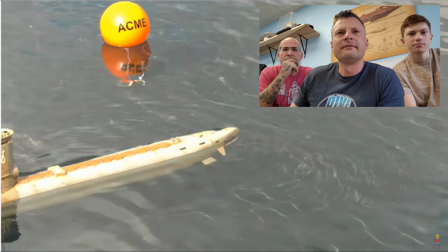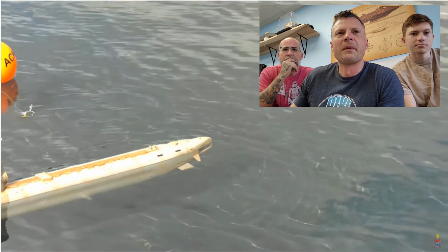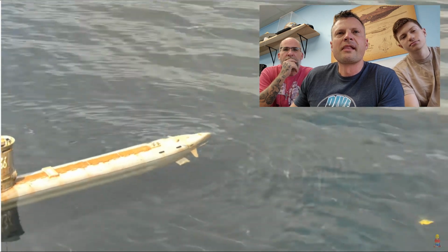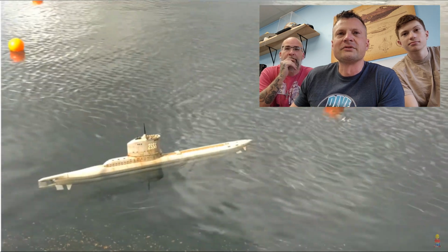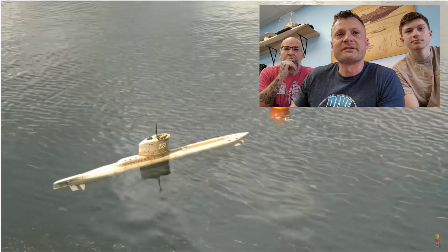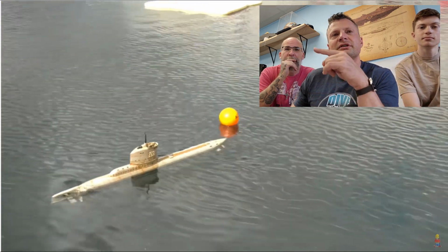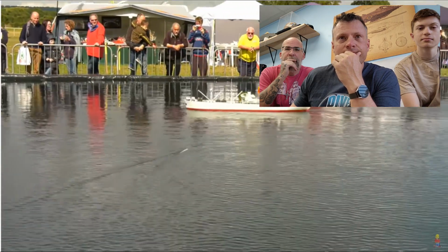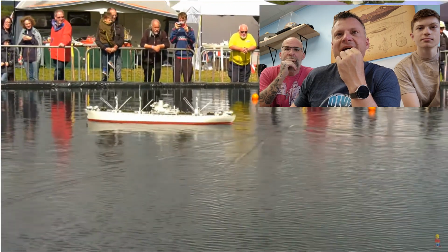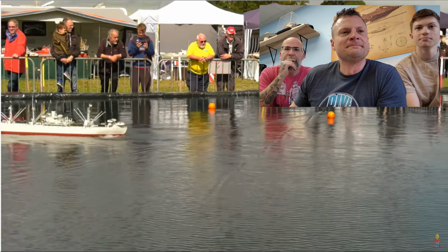All right, let's do it. Bonk, right on the rudder. It's actually pretty impressive. That was super impressive. And you know what's most impressive about that is it was not breaching the surface. It was running just under. Super cool.